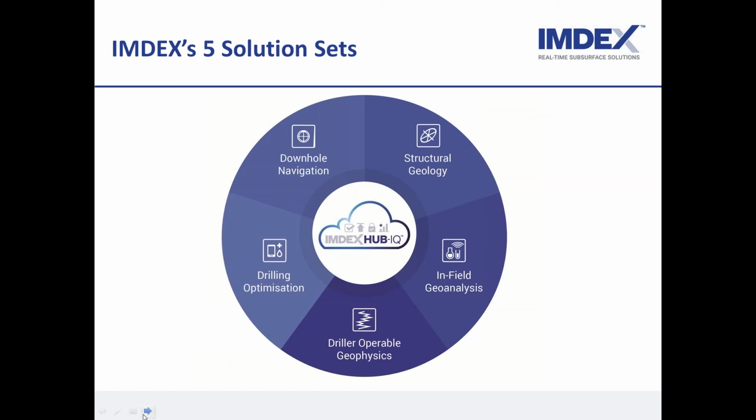In-field geoanalysis is a real growth area for us. We started by working with Olympus to put a rental fleet of XRFs out with software and cloud data management wrapped around that. But over the course of this year, we're actually going to be releasing a series of prep equipment that will allow you to get lab quality assay data whilst you're out in the field. And we'll talk a little bit more about that towards the end of the presentation.